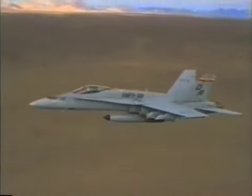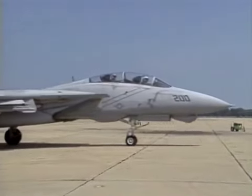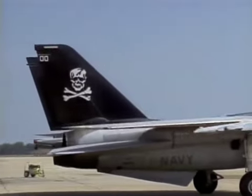than the F-18 Hornet. Small and agile, the F-18 is good for both ground attacks and air combat. The heavier F-14 carries a larger weapons load and more fuel than the F-18.